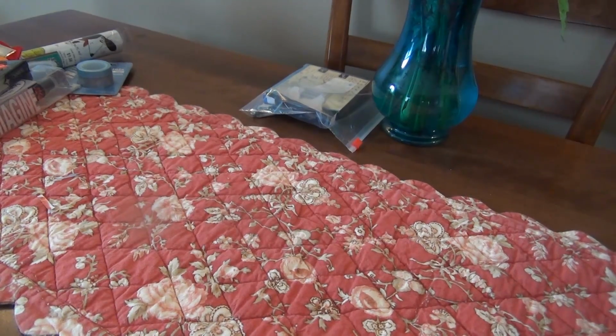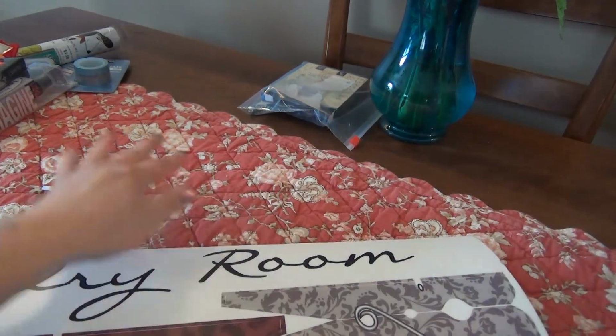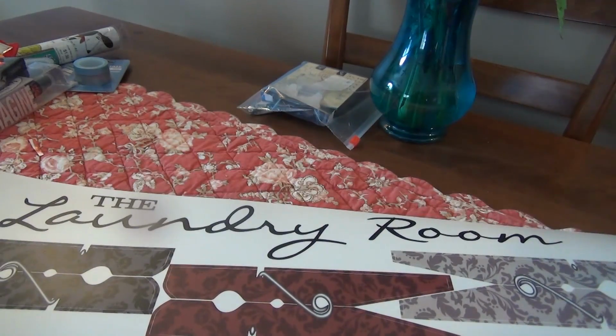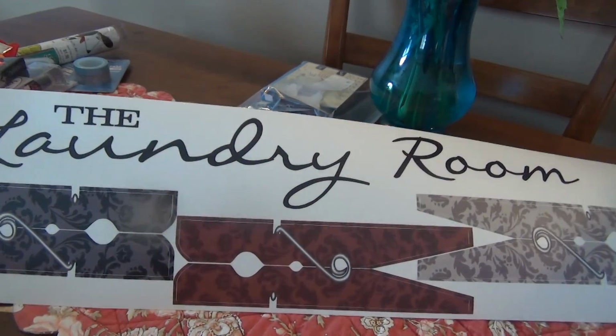So, this isn't from Ocean State. Where am I? Hold on, guys. I'm trying to figure it out. Is this from Michael's? Let me see if this is from Michael's. Yes. Okay. This is from Michael's.